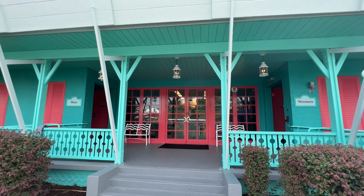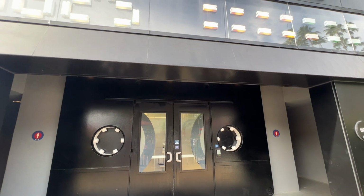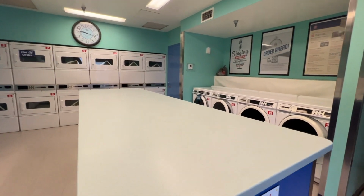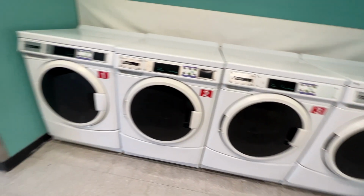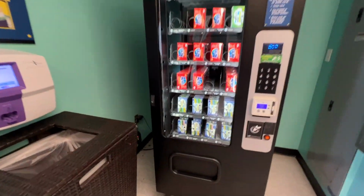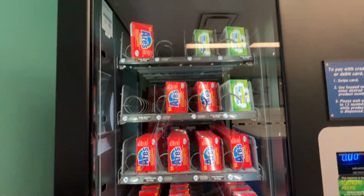One last amenity, there are laundry rooms, one located by each pool, and you have washers and dryers. This is paid. When I visited, it was $3 to use the washer and then $3 to use the dryer. You can use a credit card. You do not need to have cash or change. And there is a vending machine where you can get dryer sheets and detergent.